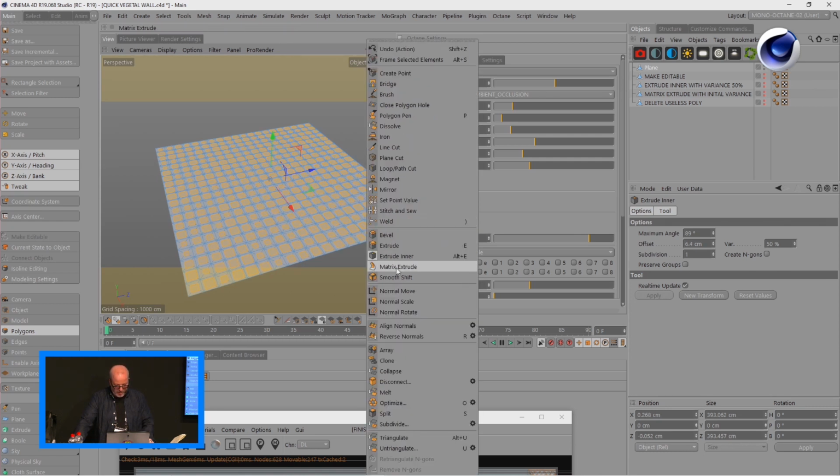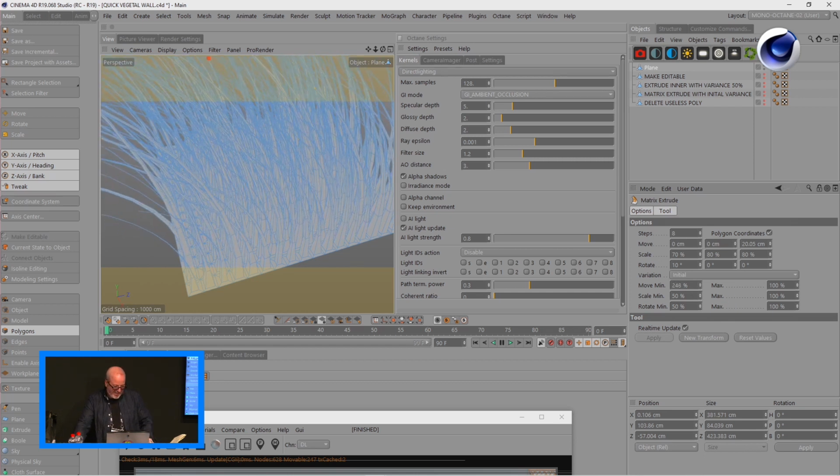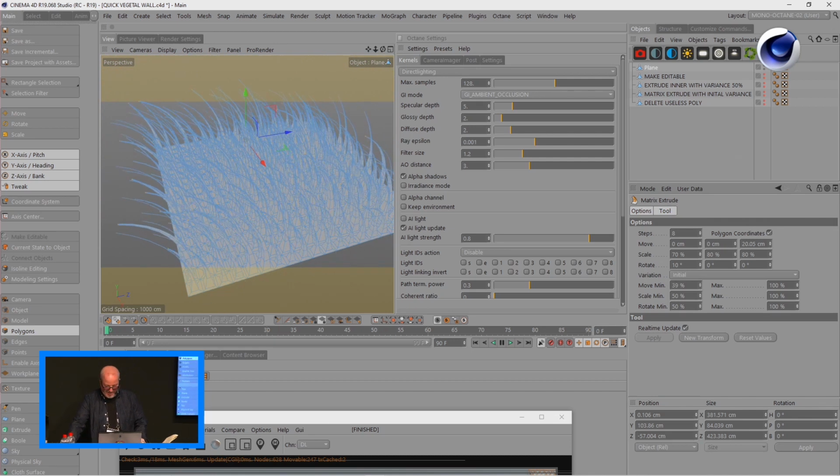And then I will do the matrix extrude. I will apply, there you go. It takes 1 second. And what is nice is that I can still change it. I can still grow it or not grow it. I can go in this direction or not. I can bend them more. I can move them. I never move them. Oh, wow. So you can animate that.